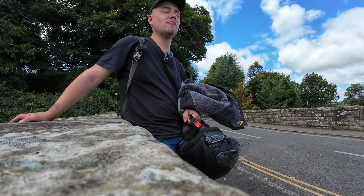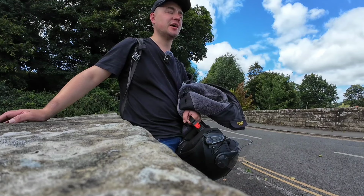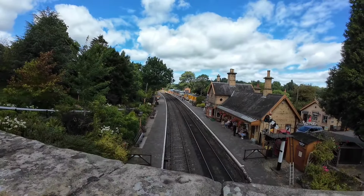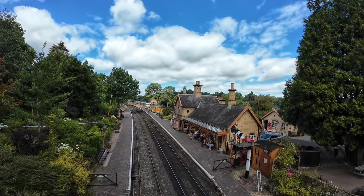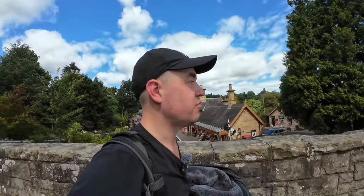We've made it all the way to Arley, and in front of me is the Severn Valley Railway at Arley station. If I have a look over the edge, that's Arley railway station for the Severn Valley. Absolutely beautiful sight that is. Where we're leading to is all the way to the footbridge. It's actually only a short walk down. I did notice a pub on the right, and if it's open, I'm definitely pulling in there and having a Coke.